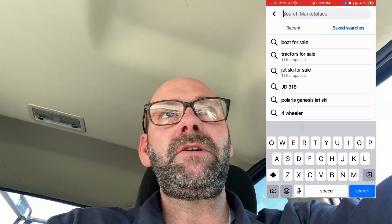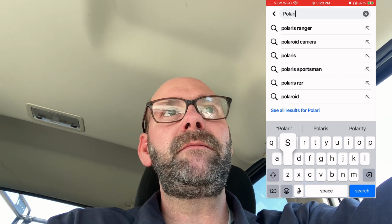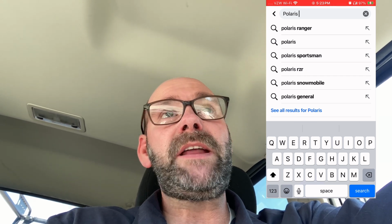I think I want a Polaris direct injection Genesis, because that's, to me, the easiest ones to work on. I'll tell you why later on. I'm on Marketplace, I'm looking for them, and what I do is in the search bar on Marketplace, I will type in exactly what I'm looking for. In this case, it is a Polaris Genesis direct injection. So I'm going to type that in and see if there's any out there.